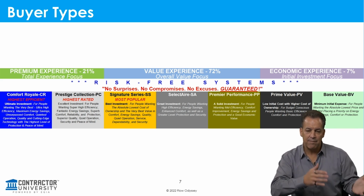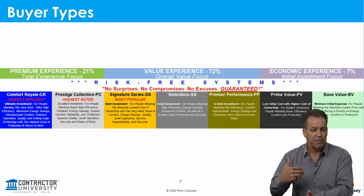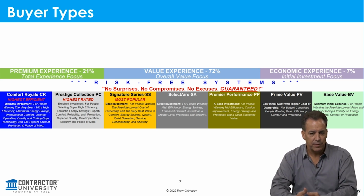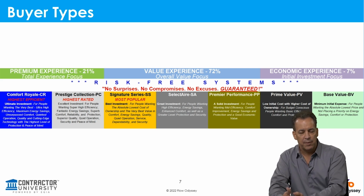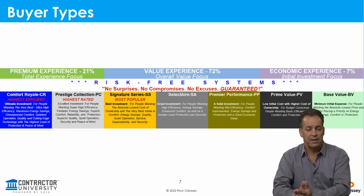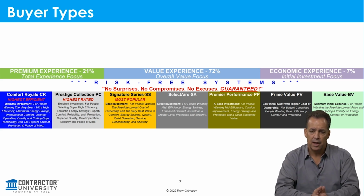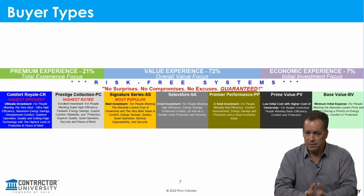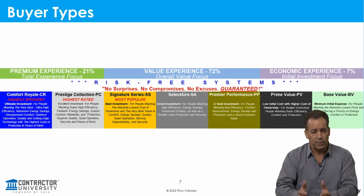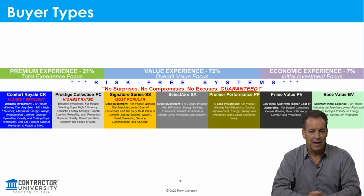And then you have at the other end of the range, those who are looking for an economic experience. They're focused mostly on the initial investment. It's not that they're cheap, but they're more economical for whatever their reasons are. Maybe they think that they're moving. Maybe they don't value comfort as much as somebody else does. Maybe this is an investment property or a rental property for them. It doesn't matter what the reasons are. People buy for their reasons. It's our job to understand what their reasons are and then embrace them.